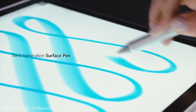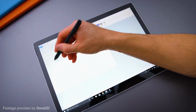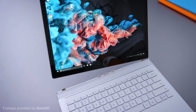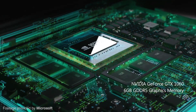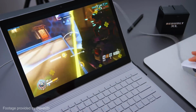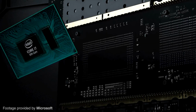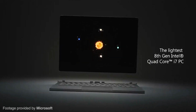The Surface Book 2 packs very powerful specs that any power-hungry user will be satisfied with. This includes 16 gigs of RAM, an NVIDIA GeForce 1060 for any graphic-intensive programs. The dedicated graphics card also means you will be able to run some games if you're interested in that. An 8th gen Intel Core i5 CPU, and you can get it with up to 1TB of solid-state storage.